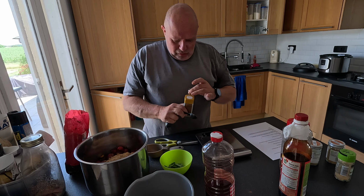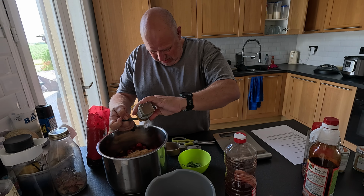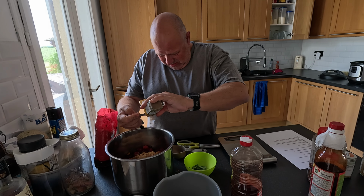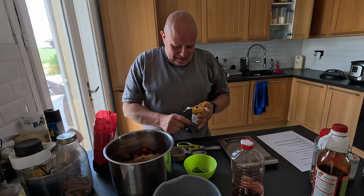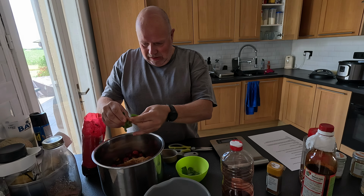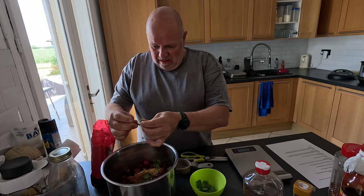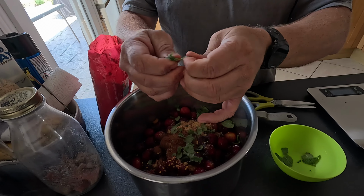5-spice. Teaspoon of Chinese 5-spice, stuff is strong. And a CD. Doubling up because we've got twice as many plums as the recipe says. Right, and some mint. Don't know how much mint to put in, so we'll put some. Let's make it really minty. I like mint.